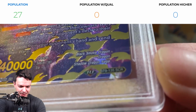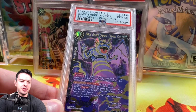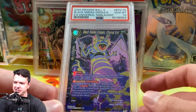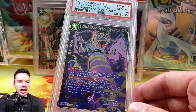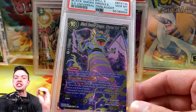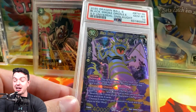So this is a secret rare from Universal Onslaught. If you guys remember, I pulled this card. I pulled Xeno Cell 3 times. I pulled 4 secret rares out of, what is it, 7 boxes worth that I opened. Usually a secret rare is 1 in like 3 or 4 boxes. And I pulled a secret rare 4 times. Unfortunately, every single time it was either Shenron, Black Smoke Dragon, or Xeno Cell, but it wasn't the Apex of Power, which I ended up buying later.